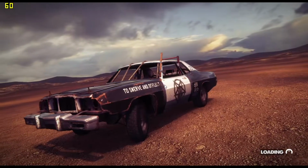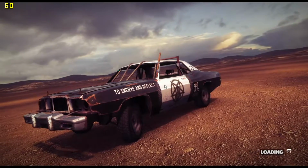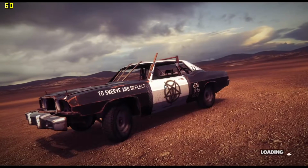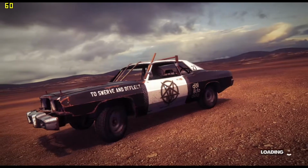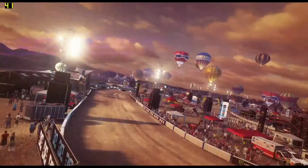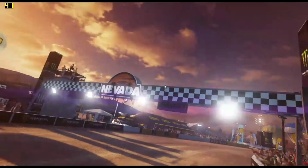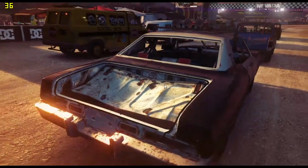So what you're seeing here on the screen is Dirt Showdown. I picked up this game for 99p in the sale. It was really impossible to pass up. I think it's a 2012 game, and it's pretty good at showcasing what processors are actually capable of.